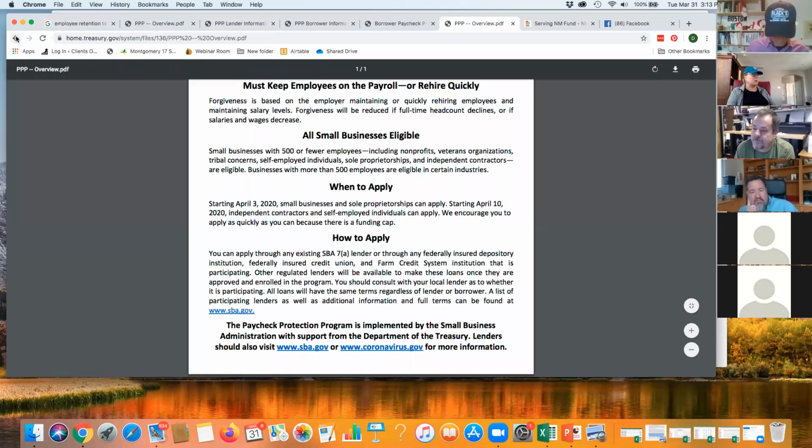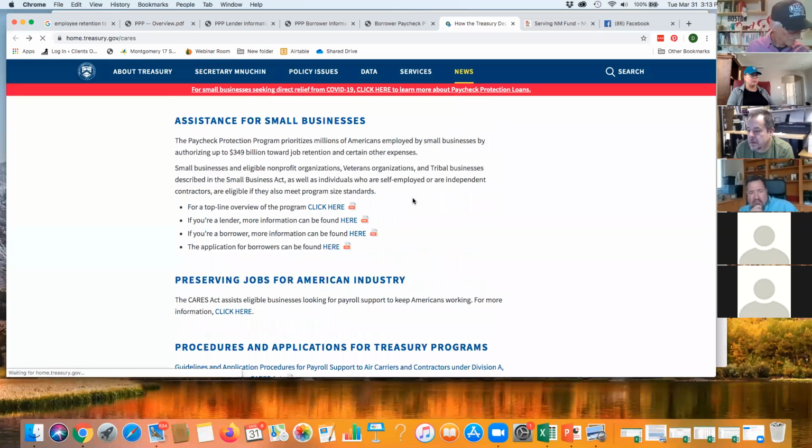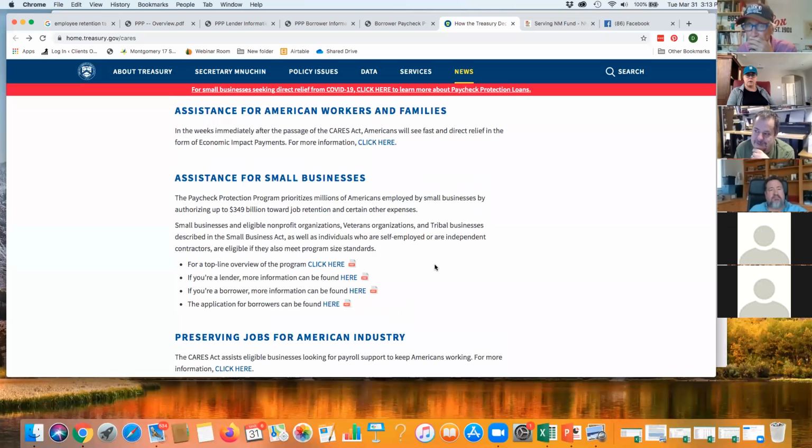This page, and again, we'll send it out tomorrow, assistance for small businesses. You can send this part to your lenders if you're a lender, or if you're a borrower, the application can be found here as well. So we'll send that out to you guys tomorrow in the email. I've got some questions here. Do we have documentation to verify that one of the 6 qualifying reasons has been met?